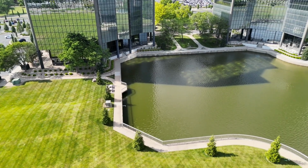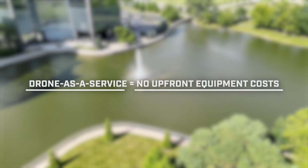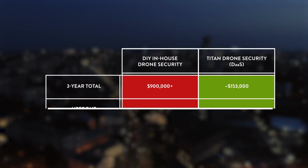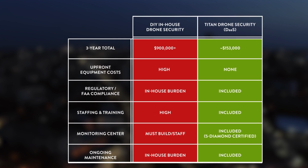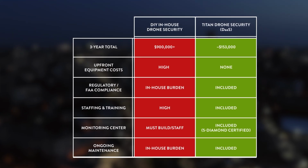And because Titan operates on a drone-as-a-service model, there's no upfront investment cost in equipment, licensing, or compliance management. Instead of spending hundreds of thousands on in-house drone operations, including FAA waivers, training, insurance, and maintenance, Titan delivers a turnkey solution with predictable monthly costs and full regulatory compliance.